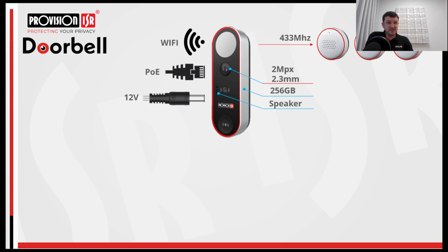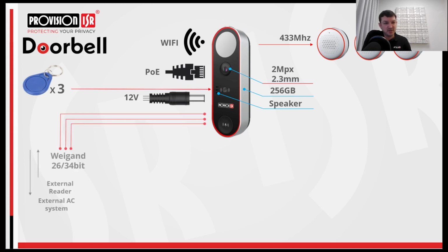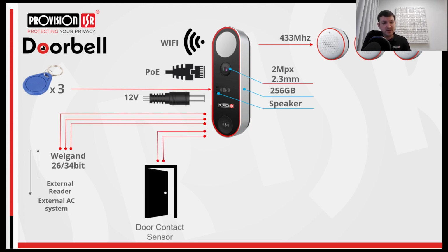Our connectivity is obviously Wi-Fi, PoE, and DC. The doorbell is packaged with 3 pre-programmed RFID tags in the box. Obviously, you can add more. We've got connectors for Wiegand, so it becomes an external reader for an external access control device or system.